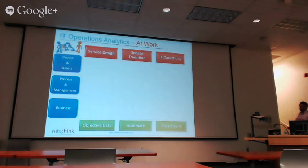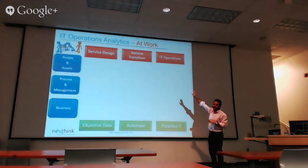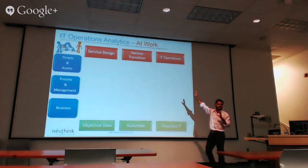I've used this a couple of times. I'm not sure how I always feel about it, but I think it does a pretty good job. What I try to represent here is a little bit of a maturity model. You see across the top, and you're familiar with ITIL, there are a couple of ITIL processes labeled up there. They're not 100%. It's not meant to be 100%.